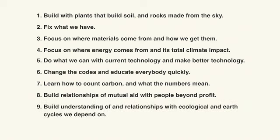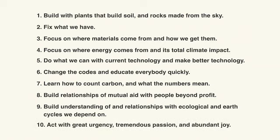And then build understanding of and relationships with the ecological and earth systems that we've been talking about today that we depend on, and that depend on us, honestly. And we need to act with great urgency, tremendous passion, and abundant joy, because we're in this for the long haul.